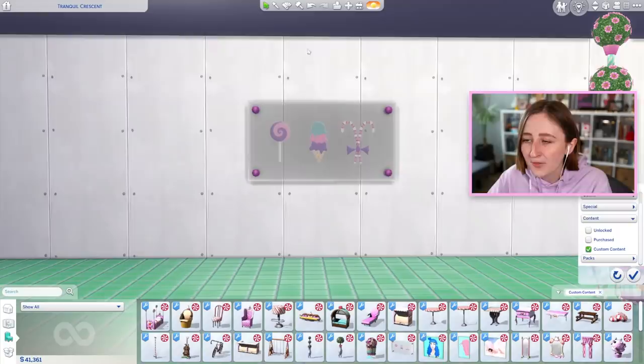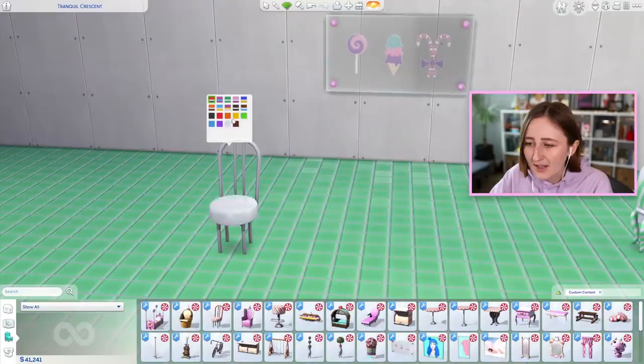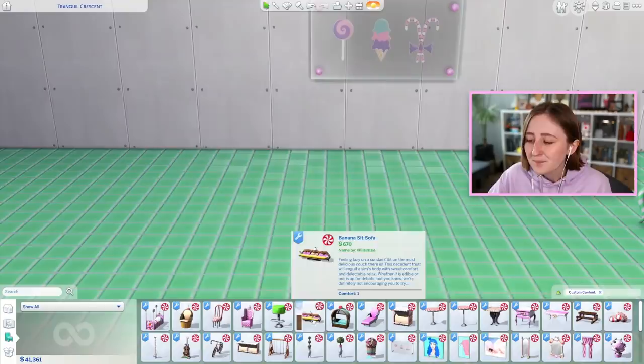I know a lot of these things are super wacky and not something you would use every day. Okay, I think we all can agree on that. But he definitely snuck in some items that are really good. Like even this chair, not all of the swatches look like that. This is a super nice diner sort of style chair. Same with the bar stools. That's actually really cool and usable for other things. Maybe you wouldn't use the banana sit all that often, but a lot of this stuff you would.